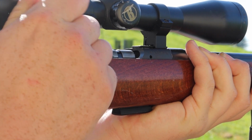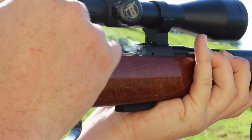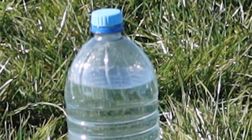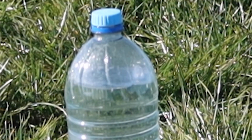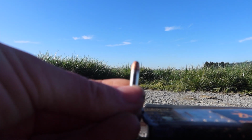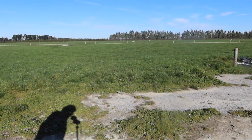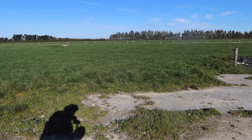So what have we all learned from this definitely in-depth scientific test? Well, two things really. At 75 meters, the CCI Stinger is not as accurate as the others. I was actually having trouble hitting where I wanted the bullet to go. This is due to a multitude of reasons, but it is well known that hypervelocity 22 long rifle rounds lose a lot of their accuracy past 50 meters. The Stinger is also affected severely by the wind as well.